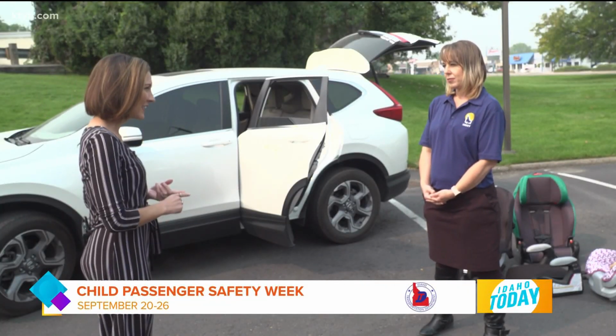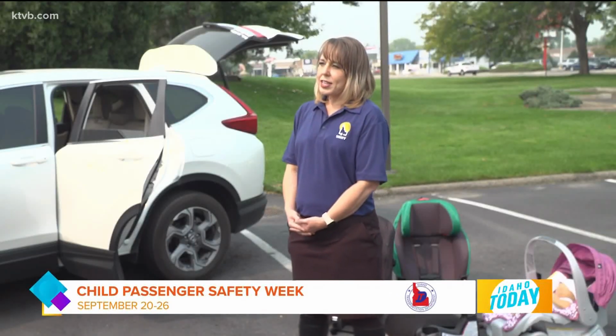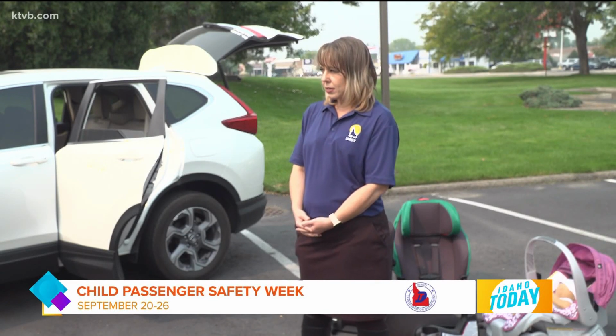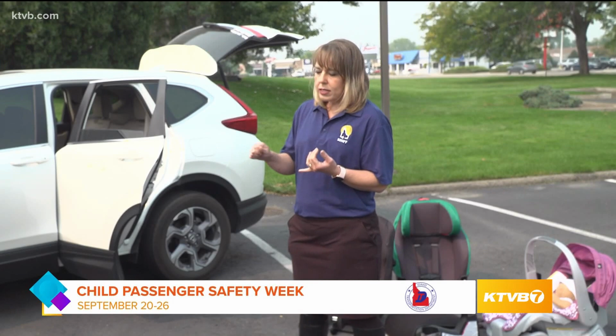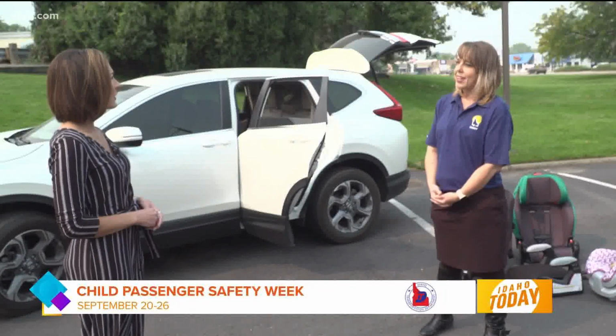How long do they typically take, and what specifically are those technicians looking for? So car seat checks typically take about 20 minutes, and what they are looking for is movement in the car seat. Is the child seated in the seat properly? Are they using the latch system properly? If they're using that, there's a number of things that they look for.